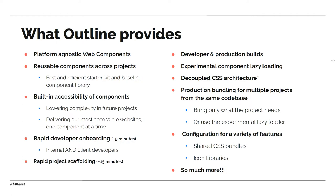Built-in accessibility of components. I won't claim they're 100% accessible at the moment. But again, as we build it in and we fix a bug, it's fixed once, it's fixed forever. And now it's accessible every time you use it. You don't have to fight those same battles.